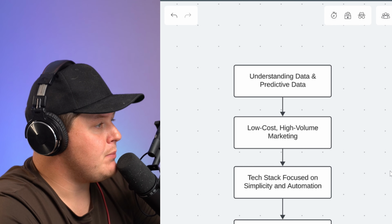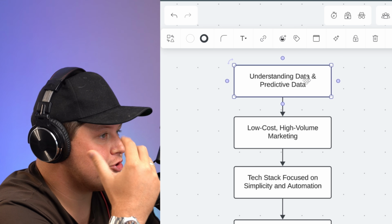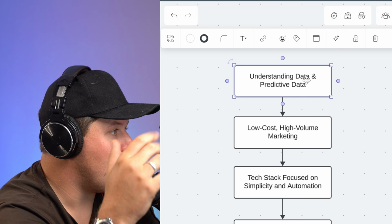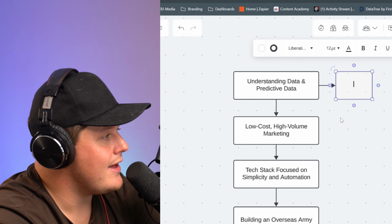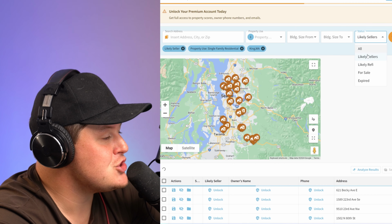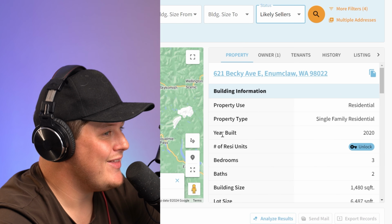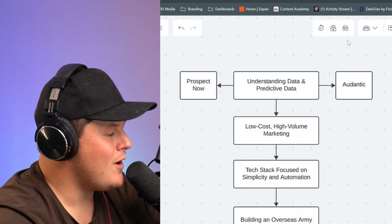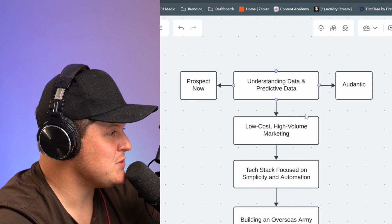So when you start from the top, understanding data and predictive data. A lot of real estate agents and real estate investors, we just throw crap at the wall, so to speak. And we go buy a bunch of data from PropStream, these different sources, and throw it at the wall and hope that it sticks. Well, if you take it a step further and you go to data sources like Audantic, and you go to data sources like Prospect Now, you're going to get machine learning AI data that's actually more likely to sell because it's looking at a bunch of data points that correlate the likelihood of someone selling their home through machine learning and AI. So right away, you can get a leg up on your competition, and predictive data has allowed us to get to the motivated prospects before our competition.